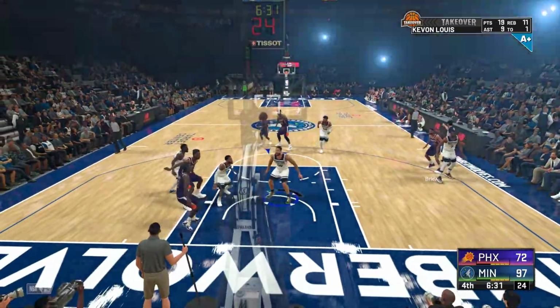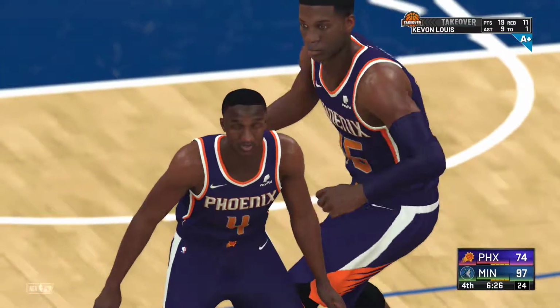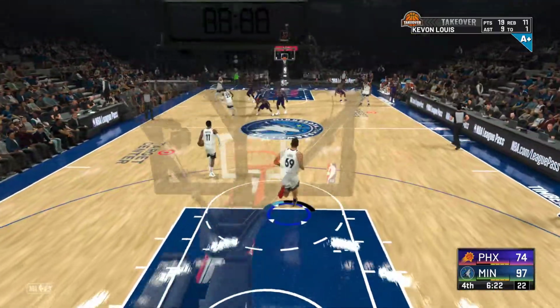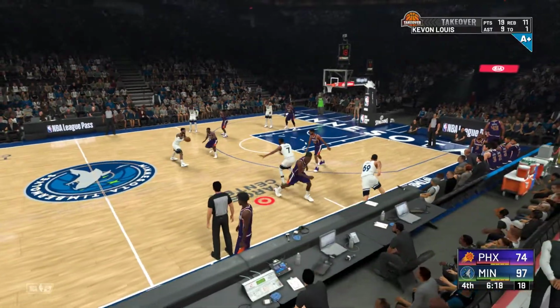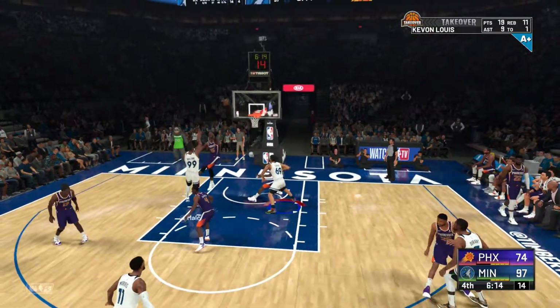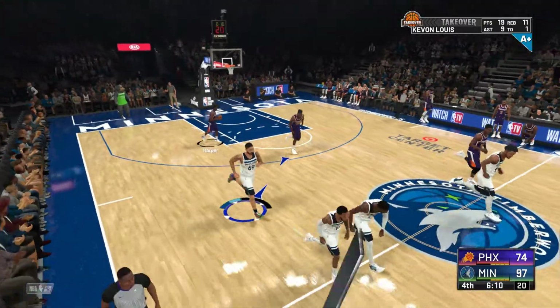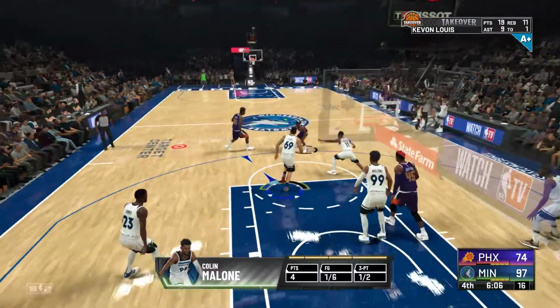Bridges, no one around him. And the Suns tack on 2 more. And looking a lot better now, but still a long way to go to get back into this one. Yeah, but this run started with tighter execution at both ends, and that'll need to be maintained for them to have a chance to take the lead. And it's Malone missing. You know what? They're winning, though, despite the fact that he has just been really off.